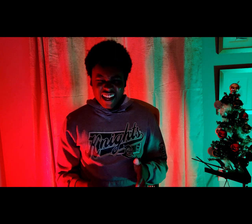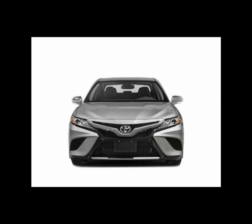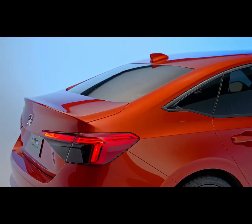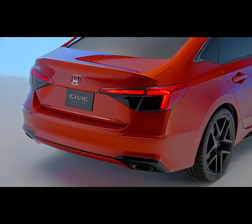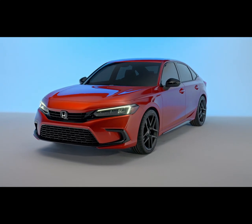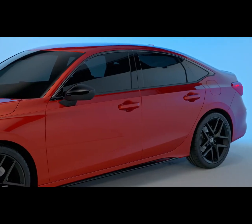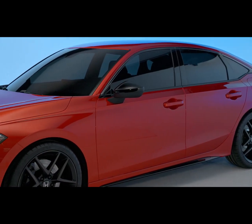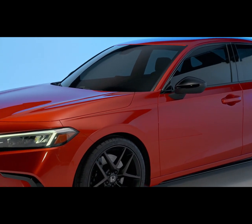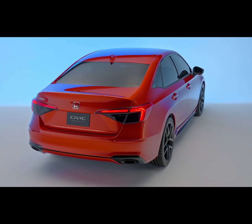The grille, I like how it looks, but it does look straight off a Toyota Camry XLE or LE. But I think it works for the car. Maybe they could change it up a little bit before the car actually releases because it's slightly off, but it's fine. And then we got the two vents at the side. I would assume they're non-functional because it's just a normal car, but it does add to the design aesthetic of it. And overall, the car itself looks a bit longer and a bit more sporty than the past Civic.